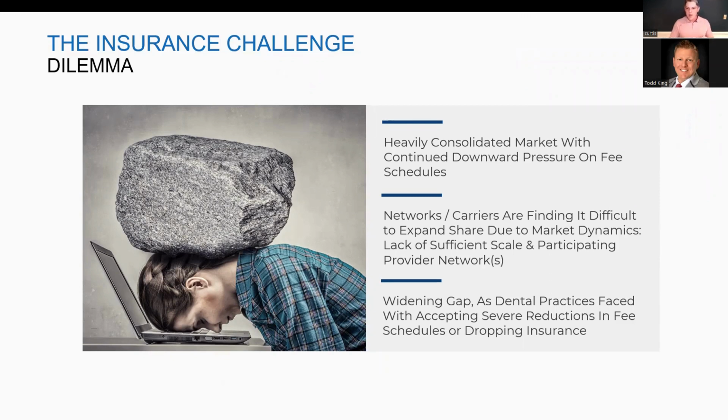So the more employees these payers get in their network, the more they can take market share from the bigger dominant players, right? So we're not doing what Delta's doing. We're offsetting that. We're massively trying to offset that.